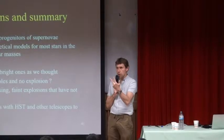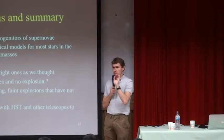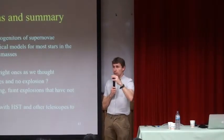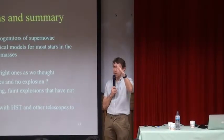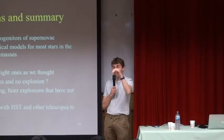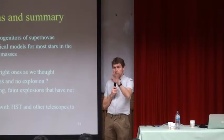So the answer is we don't know what the ultimate fate of the universe is, but the most likely explanation is that it will expand forever. Using supernovae to measure this, that project has found that the universe is accelerating and probably will not collapse into the Big Crunch. So it's more likely that it will expand forever.